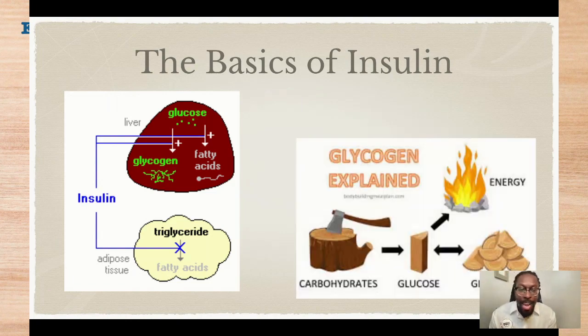And another analogy I really love is, let's say you have a log and you chop that log up into little pieces. You have two options. You could burn the log in the fire for energy right now, or you could stack the logs for later. That's what glycogen is. It's the stack of logs that your body's going to use to burn up for energy later.